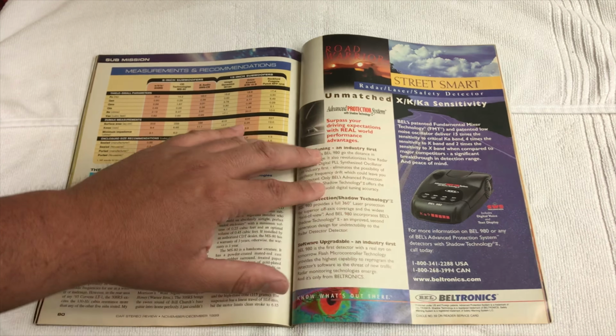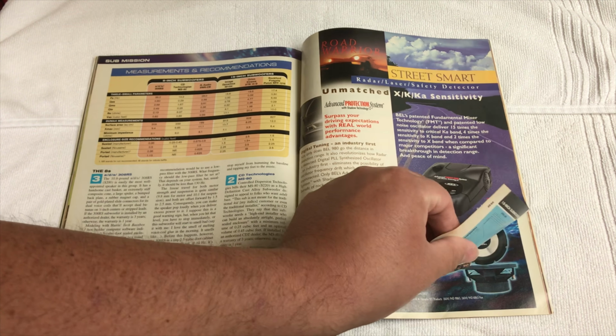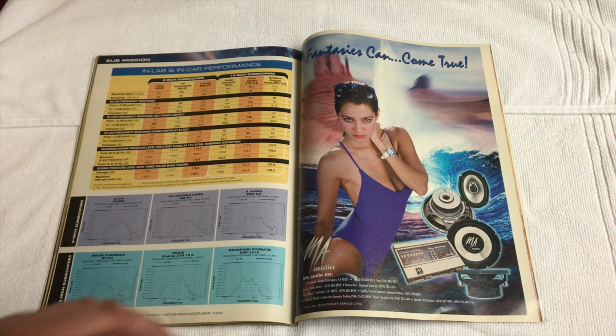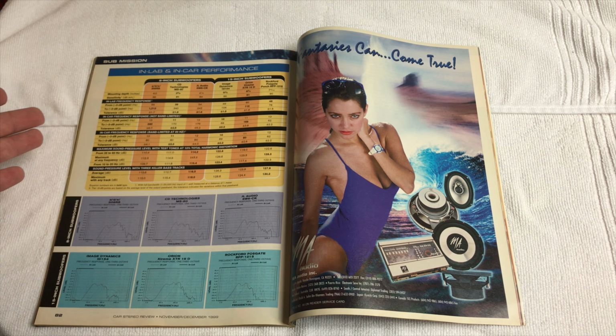Then you can see, you don't want to get caught by the cops, so you've got to have this speed detector right there. Okay, I also will include a picture of this so you guys can study that more closely.